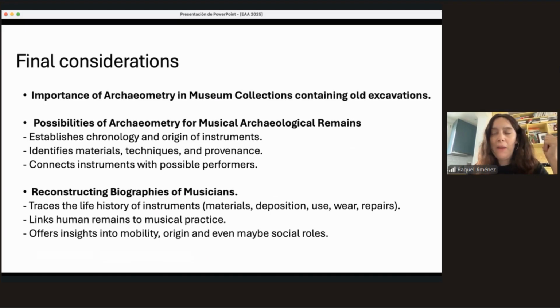So for now, all I can tell you is that we consider that archaeometry in museum collections containing old excavations is very important. It's the only way to really be able to correct errors in the identification. But also we think it brings a lot of possibilities to music archaeological remains, not only for establishing the chronology and the origins of instruments, also for identifying the materials, the techniques and the provenance, but also to connect instruments and performance and to tell life stories of musicians, reconstructing their biographies, if we are proven right, and both remains were related, or at least had the same chronology.